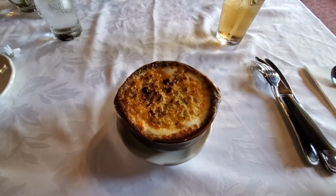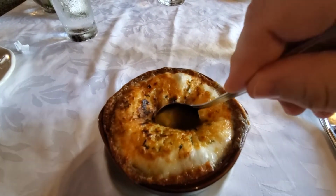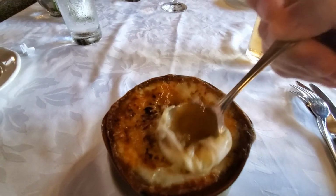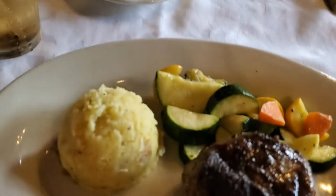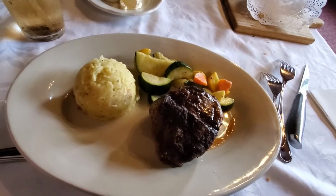Look at how nice and thick that soup is. That cheese. Oh yeah, look at that. That is a soup right there. That is amazing. Oh, and we both decided to get the filet mignon. I do love a good filet mignon. Yeah, it's absolutely cooked perfectly.